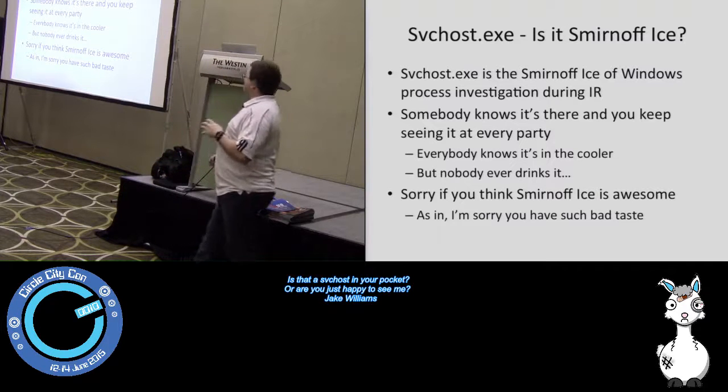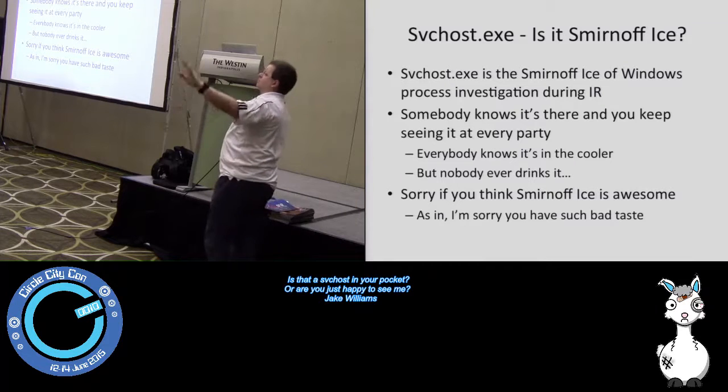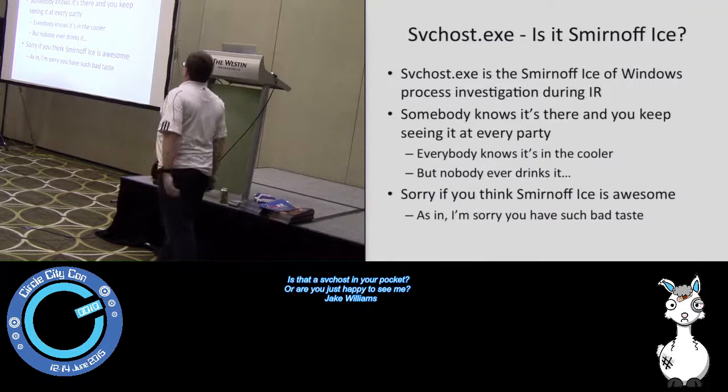Bottom line, everybody sees it. It's kind of like your service host. You look at it, you're like, service host, you're good to go. This is the way people treat this during incident response.